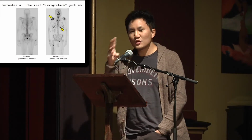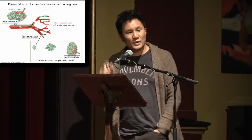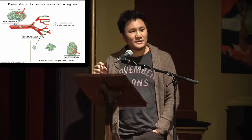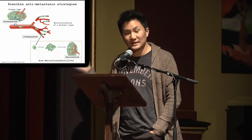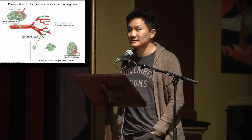Well, first of all, there are 3 parts of the metastatic cascade that we can antagonize. Number 1, we can prevent the cells from getting into circulation. Number 2, we can prevent the cancer cells from invading into the underlying tissue, like say in the bone marrow. Or number 3, we can prevent them proliferating at these distant sites.